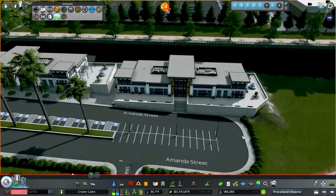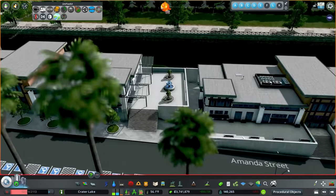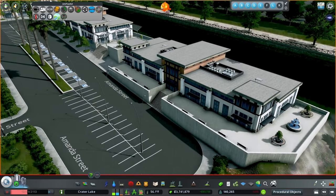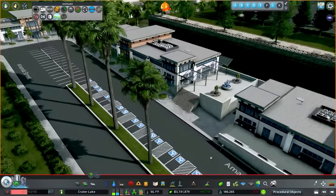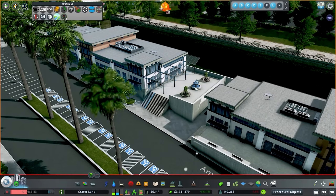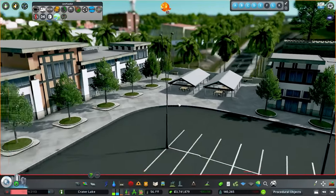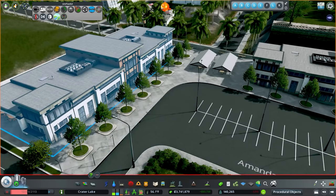Okay, so I finished the shopping mall, and I have to admit I went a little crazy with this one. So I decided to do retaining walls. I was looking at the uneven ground, and I was like, you know what, this would be a good opportunity to do something fun. So I did a retaining wall with an awning over here with some fountains, a couple little benches.